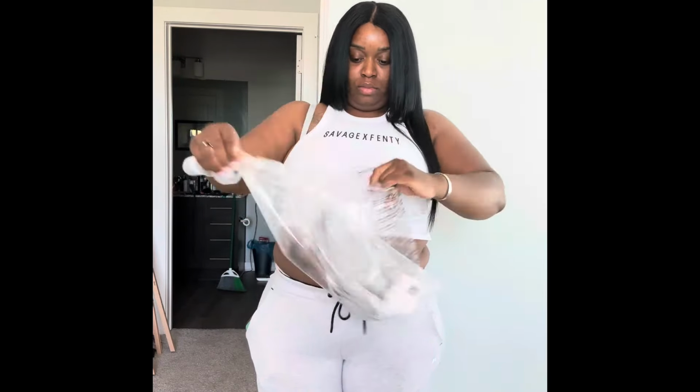I thought these was bell bottoms. They're not. These are in the size 16-18, which is an extra large. God, please let me be able to fit these. All right, so I'm going to take my pants off. Trying not to lift my feet too much.